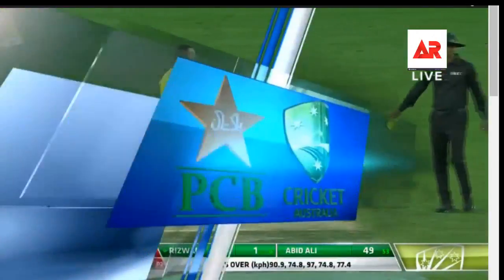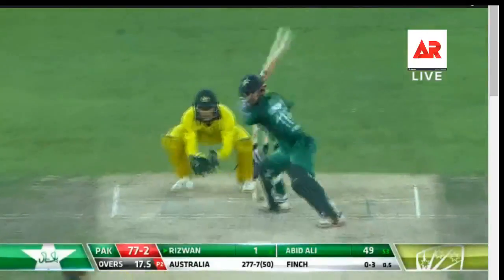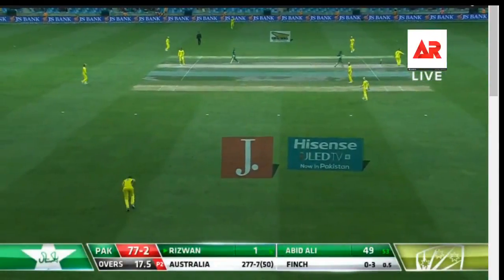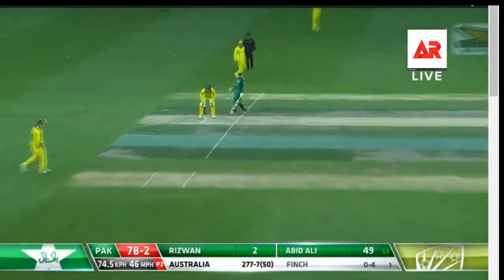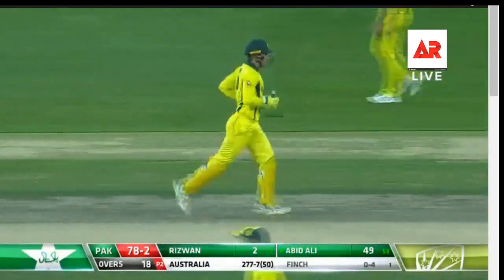He's at it again, isn't he? The wily old captain getting through the overs. That's when they're just asking him to hold on for a moment. Nice, mate. Finch finishes his first 78 for 2.